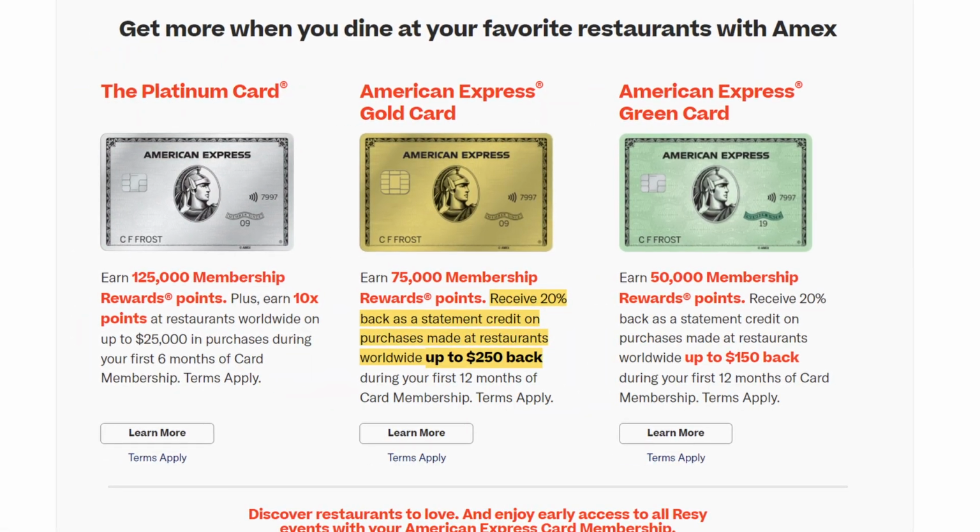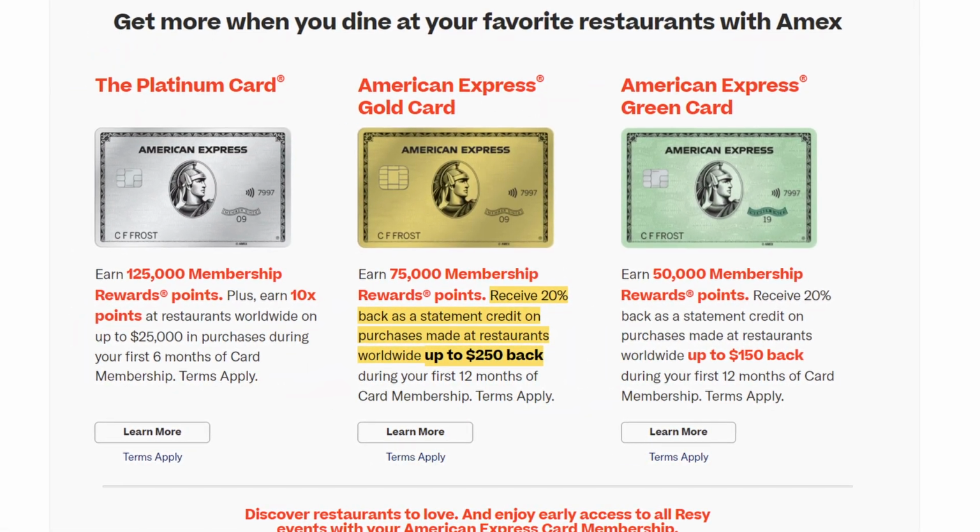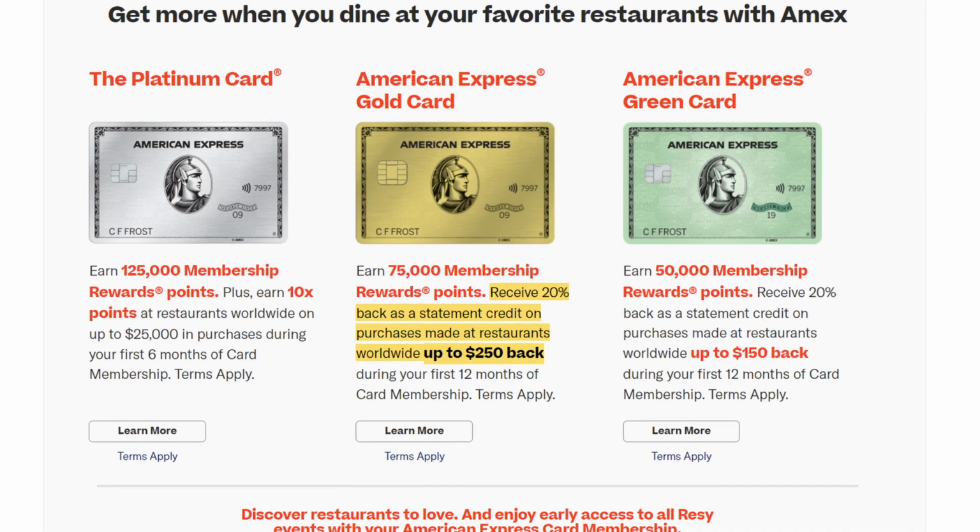If you sign up through the American Express owned Resy platform, then on top of the 75,000 points, you'll also get 20% back in statement credit at restaurants worldwide, up to $250. So to max out that spend, you'll just need to spend $1,250 at restaurants throughout the year. That's even more credit to help offset the annual fee.